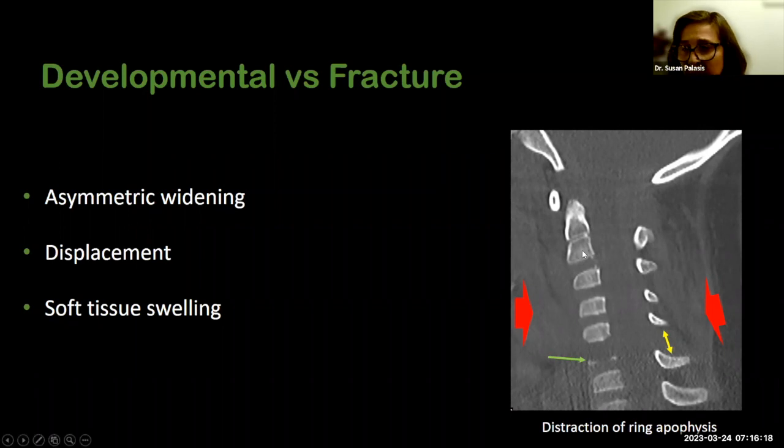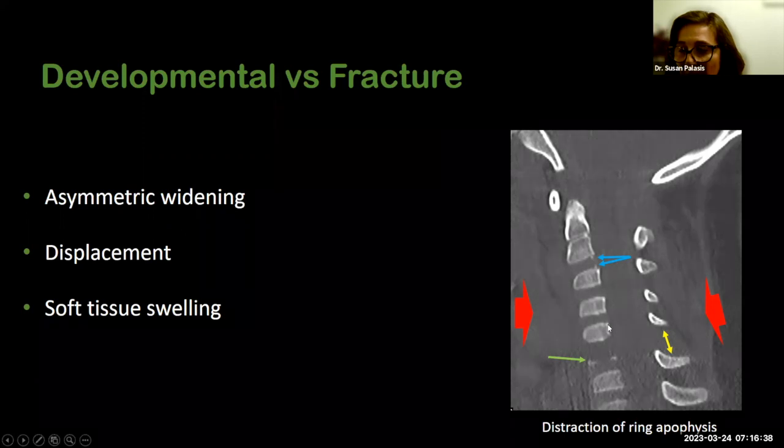They can be helpful. What about here at C2-3? We see little ossifications here. Are these avulsed ring apophyses, or are these just developmental variants? Well, in the setting of trauma, I probably would be a little bit suspicious that perhaps these are also traumatic in etiology, as I don't see any at the other levels. So you sort of have to synthesize the whole picture.